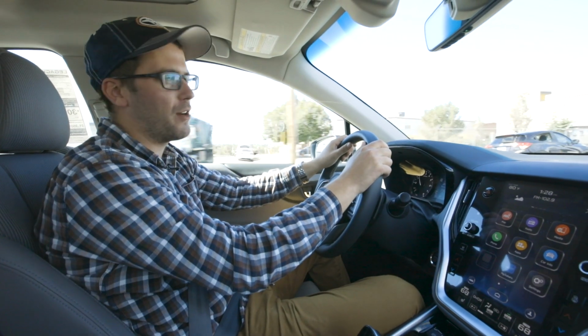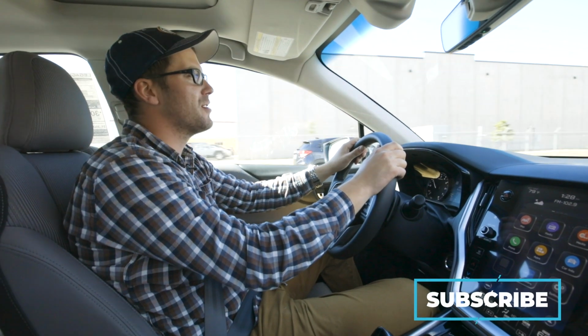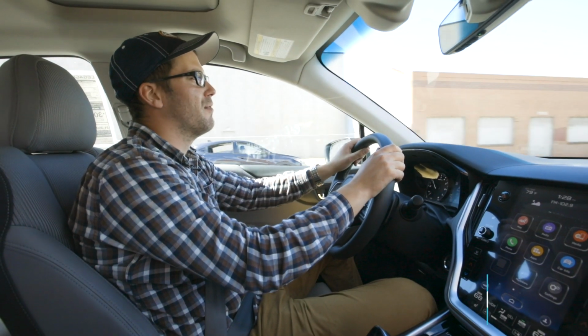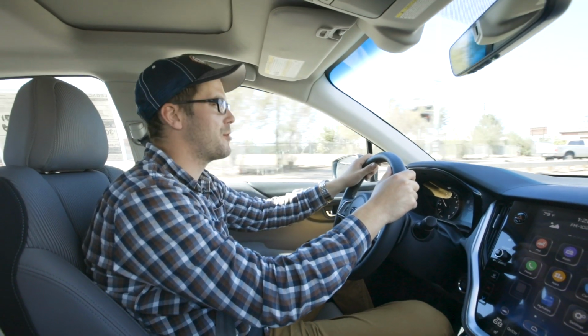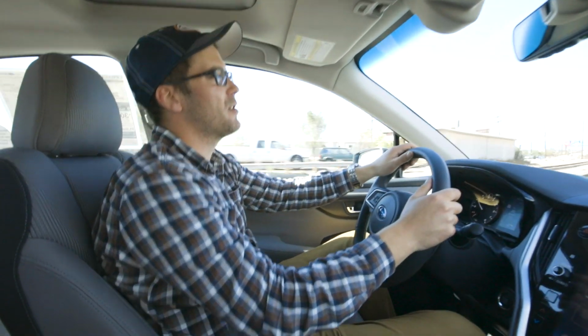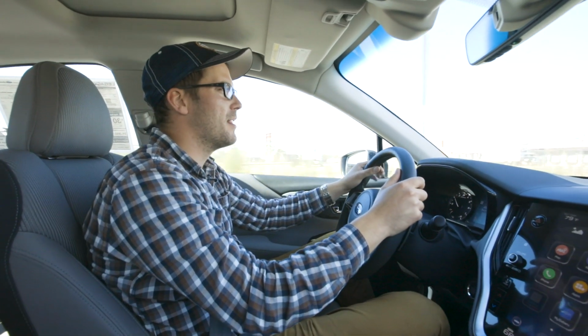I'm very excited to get behind the wheel of one of the turbos. We will be doing a video here shortly comparing the engines, the 2.5, which is this one, versus the 2.4 turbo option, which is on the Outback. So we'll be doing the video on the Outback, but those engine options are also available on the Legacy.